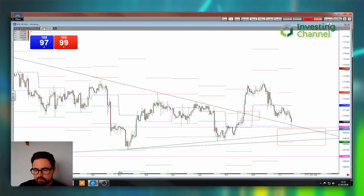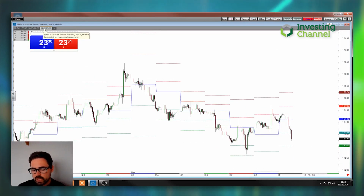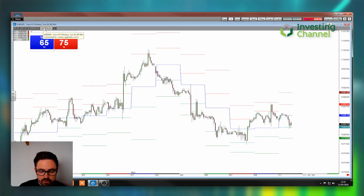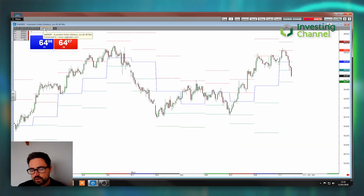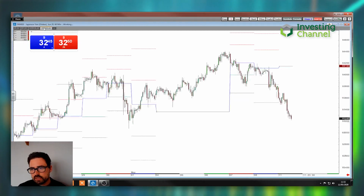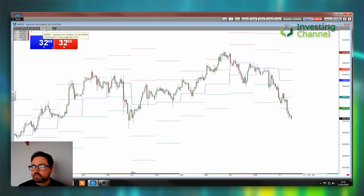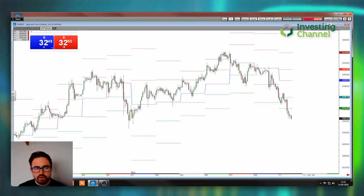Currencies, just a quick rundown. You see the pound under pressure, the euro near the low, the Aussie dollar on the low of the day, and the yen against the dollar also on the low of the day. So dollar strength across the board, hence the weigh-in on the S&P and gold.